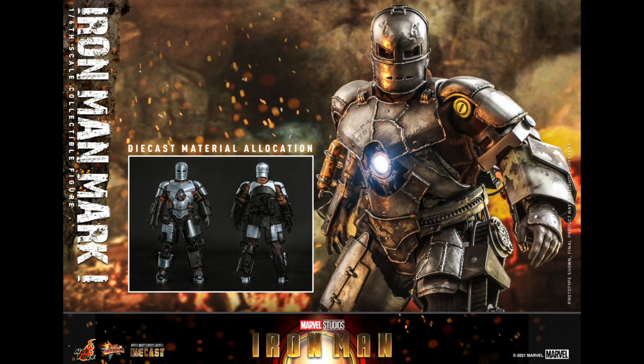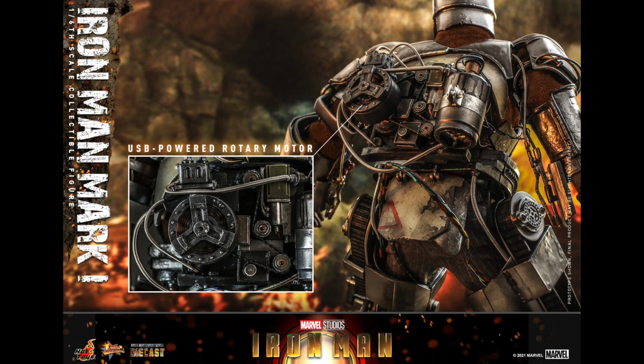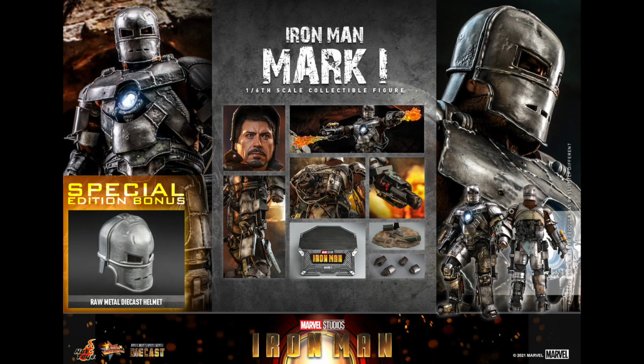So, yeah, let me know if you guys would be purchasing this one. What do you think about the price point? Again, it is going to be die cast, and this is an iconic suit because it is the Mark I. So I would be interested to see if you guys are going to be pulling the trigger on this and what your thoughts are as well.